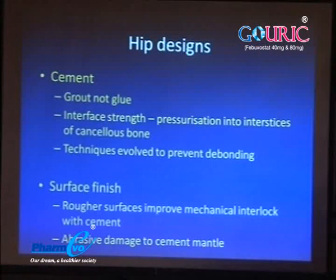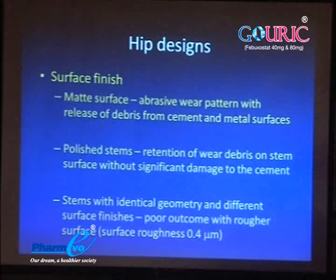And now we are on to 4th generation cementing techniques. Surface finish of the non-cemented implants is another issue, because if you use a very rough surface, that causes abrasion between the implant and the cement, and that causes aseptic loosening. But if you use a polished surface, the stem tends to subside.